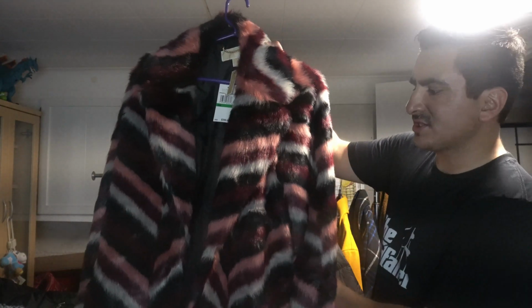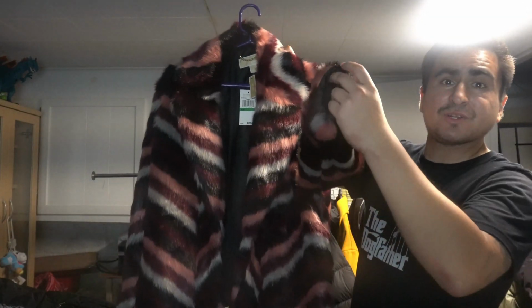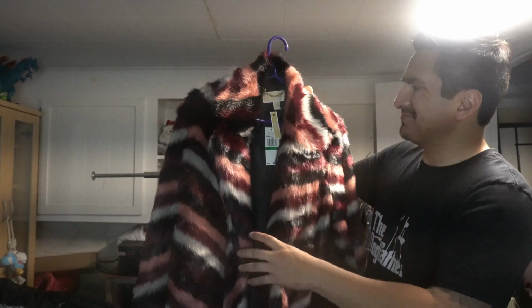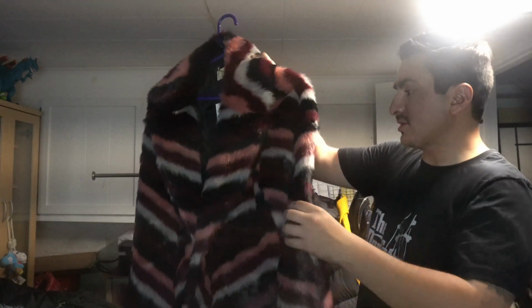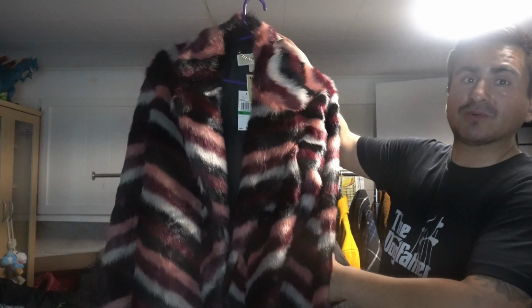We have this really nice coat by Michael Kors. It is fake fur. For my vegans out there, you can wear this jacket. And pretty much it looks nice. I think the pink colorway of the jacket, the design is pretty neat. So I hope I'm able to sell this thing for a big profit.